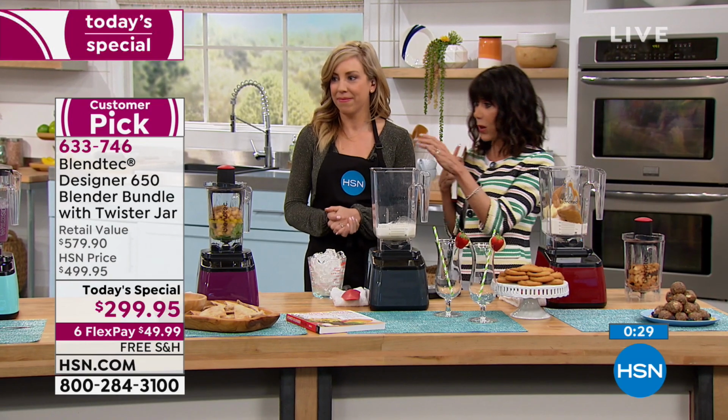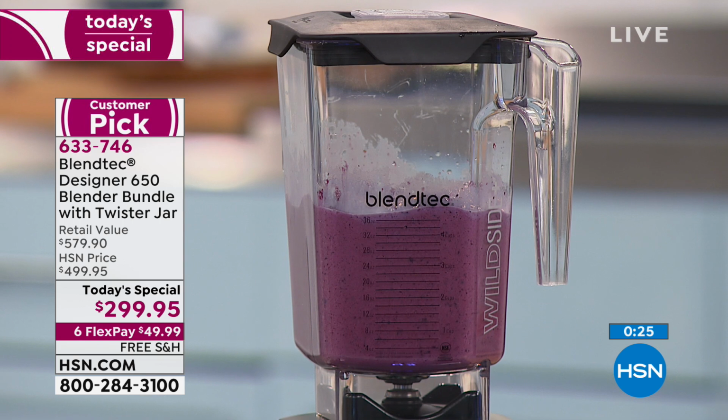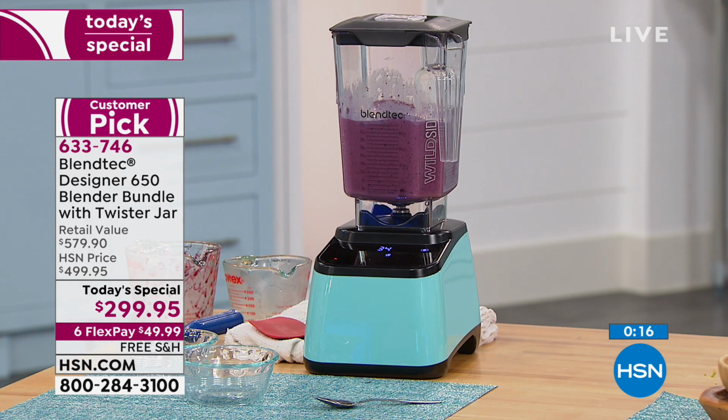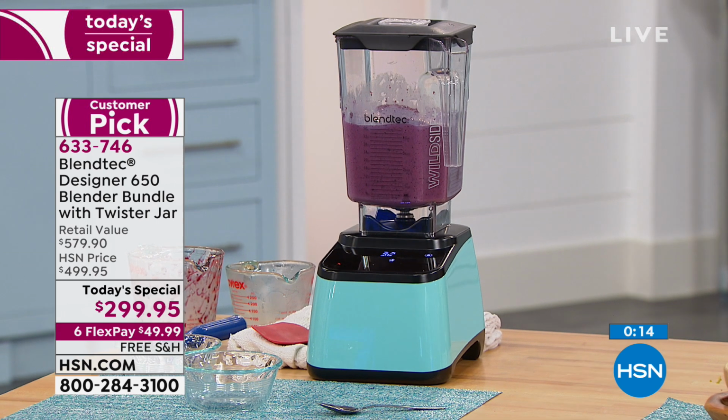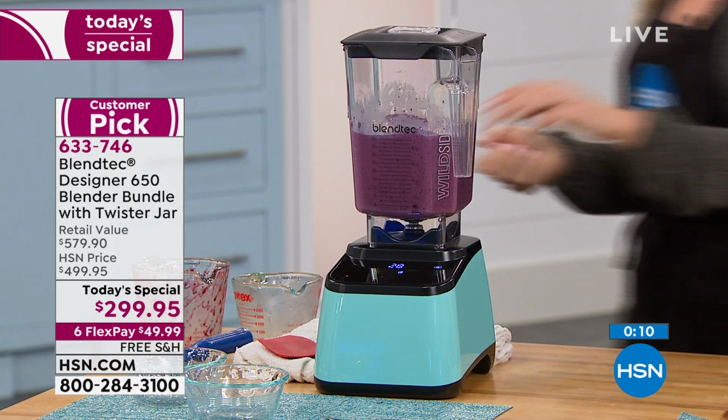And what can it do? So what are we making over there? I love blueberries. Blueberry ice cream. So we're making blueberry ice cream. It's so simple. You can use that almond milk that we just had and put in some blueberries and some ice. That's it. You can do frozen yogurt. Toss in some Greek yogurt and maybe some lemon zest and a bit of lemon juice. Nothing better than fresh and lemony.